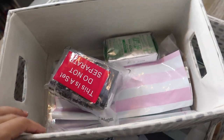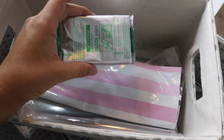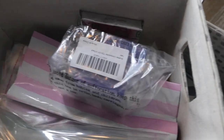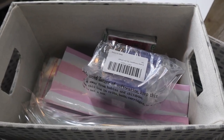And then lastly, in the smaller bin on the bottom, I have some tape for my label maker, some extra Polaroid film, and some mailers for my cash envelopes. They're in here because I'm not going to be using these right now since I'm taking a break from cash envelopes, so I don't need to get to them as much as I need to get to my other mailers.